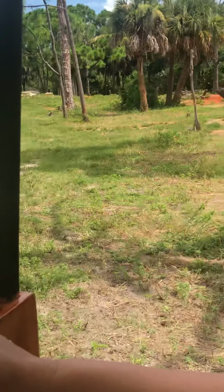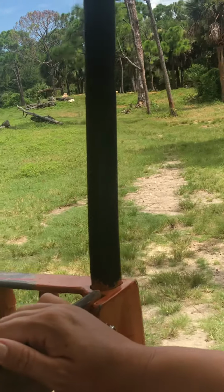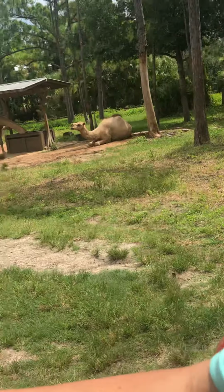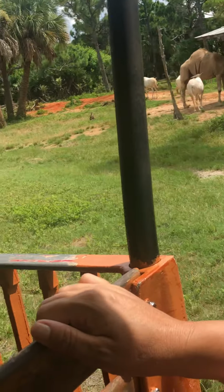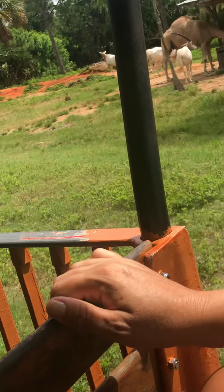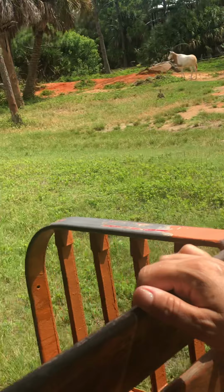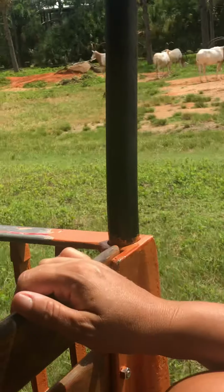Okay, back to our 2 camels here. These two, as I mentioned, they're brothers. Their names are Frankie and Sammy. Frankie and Sammy are dromedary camels. Dromedaries have one big hump on their back. There is another type of camels that have two humps, but they come from Asia, not from Africa.